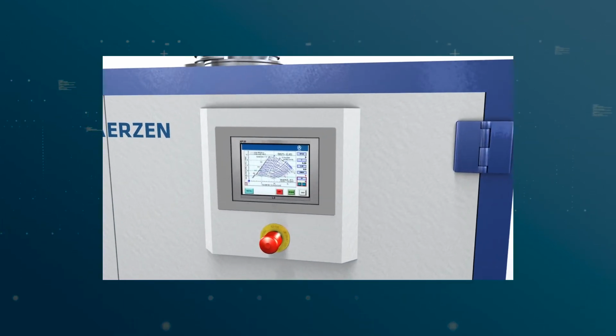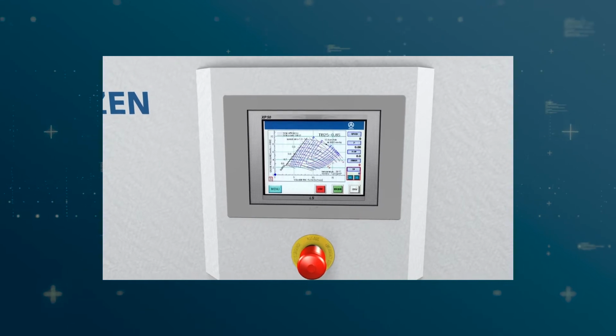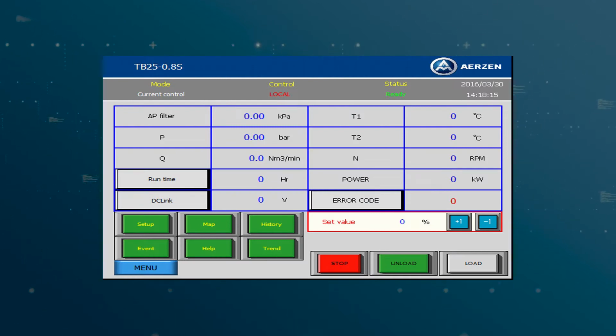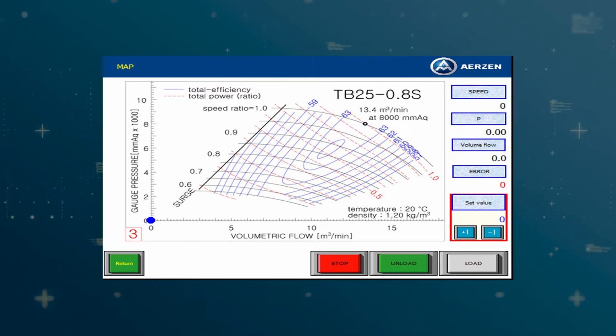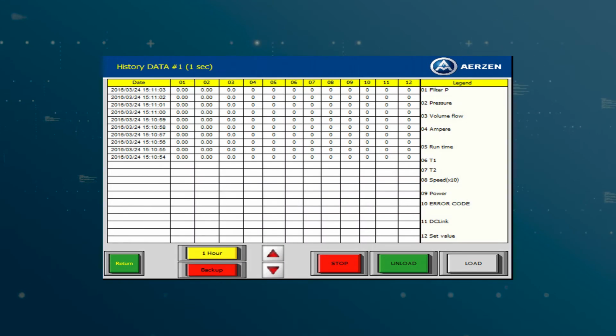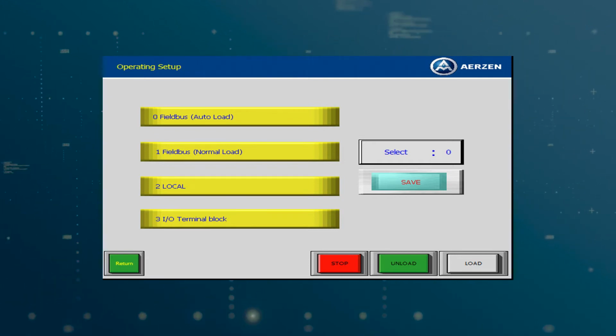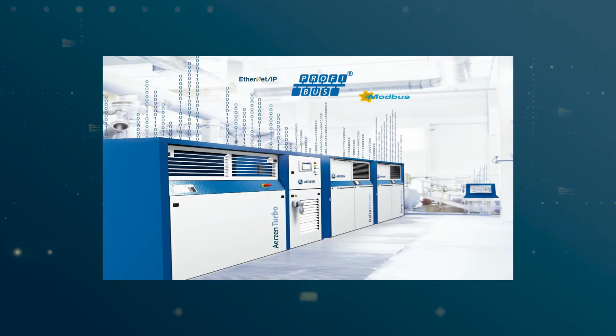The control panel is mounted on the front of the blower enclosure. It features a display with a water and dust-proof touchscreen interface, as well as push buttons for start, stop, and emergency shutdown. The control panel also provides critical monitoring diagnostics, including air filter condition, discharge pressure, flow rate, inlet and discharge temperature, and power monitoring of the unit. With an integrated local control panel, the turbo blower has several control options which can be controlled via local control or through a variety of field bus control options, from easy interface to a plant control system.